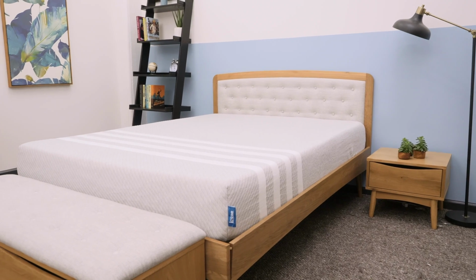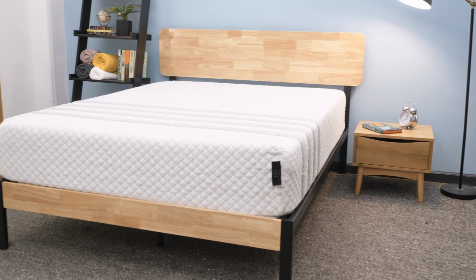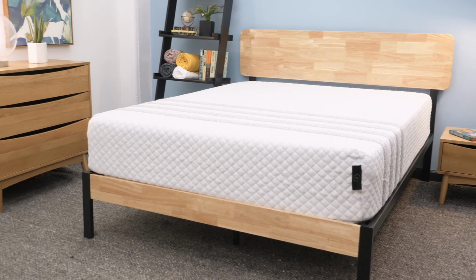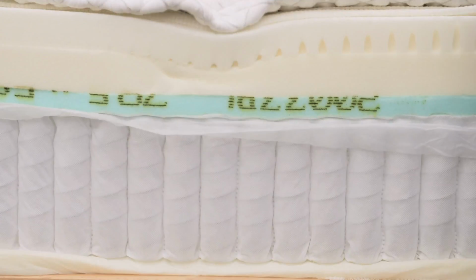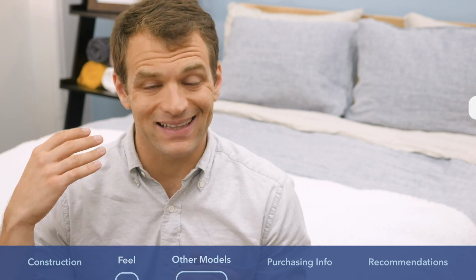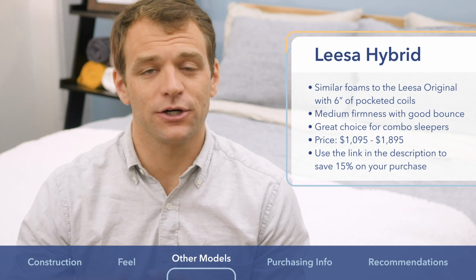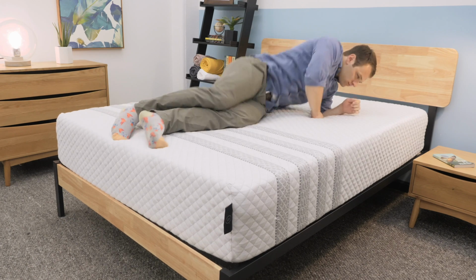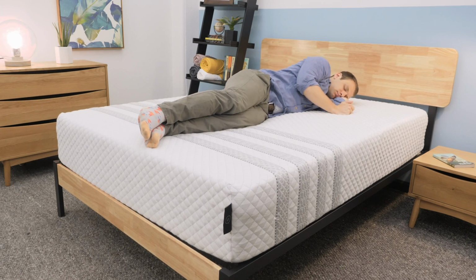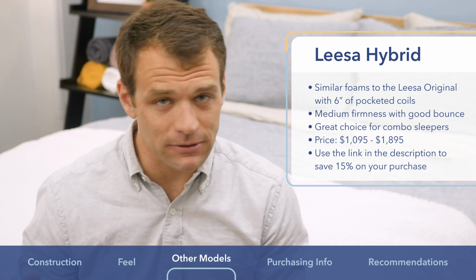Now, up until this point, I've been talking about the all-foam Leesa, but they do also have a hybrid version. It's also a bed-in-a-box, but it uses a combination of foam and coil layers. Now, the foams they use are very similar to the foams in the Leesa foam mattress. It's got a nice medium firmness and good bounce to it, so I think it's a good choice for the combo sleepers out there. I gotta say, I was also pretty impressed with its ability to isolate motion transfer, and it has some nice edge support, so I think it's a good choice for the couples out there as well.